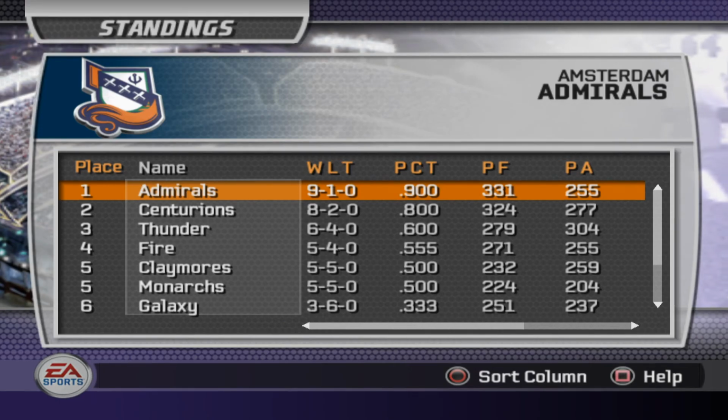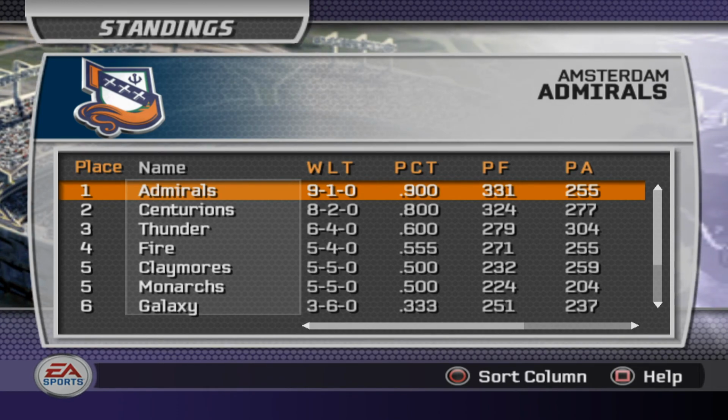So that's it for week 11. Week 12 is going to be a lot of great matchups coming up as we edge out the end of the season here. We're going to the tail end of the regular season, and it's going to be a tight race for those final placements in those third and fourth place spots for the playoffs.